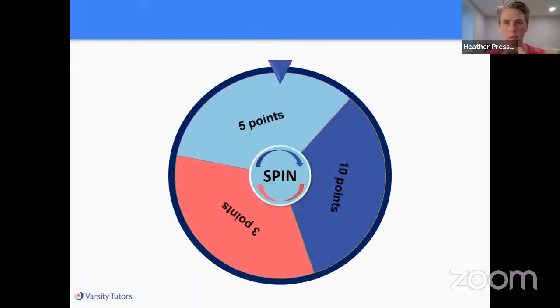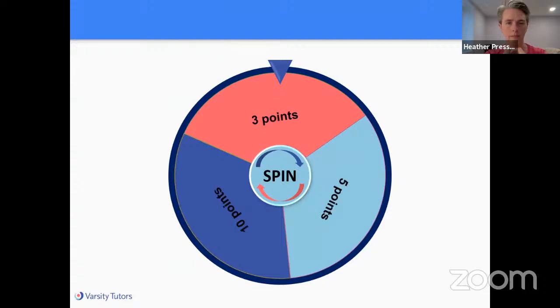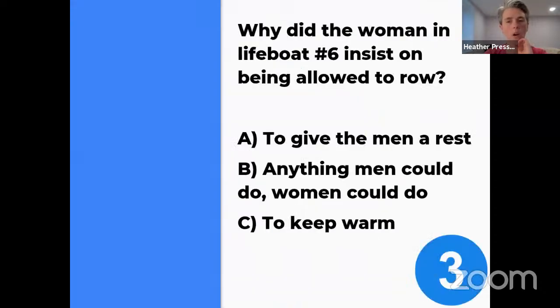All right, let's do another one. Our first 3-point question is, why did women in lifeboat number 6 insist on being allowed to row? Option A, to give the men a rest, B, anything men can do, women could do, or C, to keep warm.